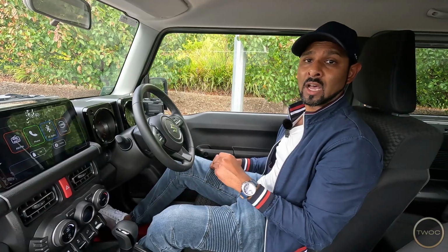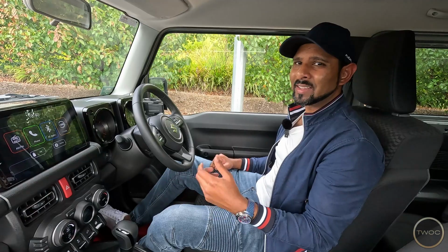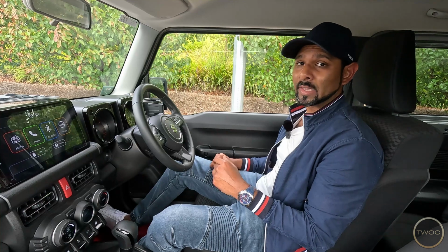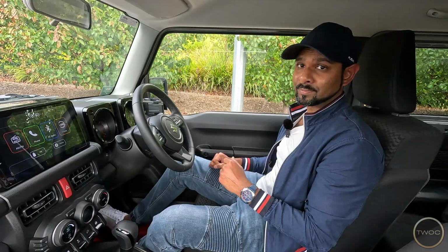This Jimny also has aftermarket cup holders on either side that bolt onto the dashboard, which is handy, although they're in front of the vent, so you'll want to make sure your drink is either hot or cold based on whether you're running the heating or cooling. That is, unless you prefer your coffee cold or soft drinks warm.